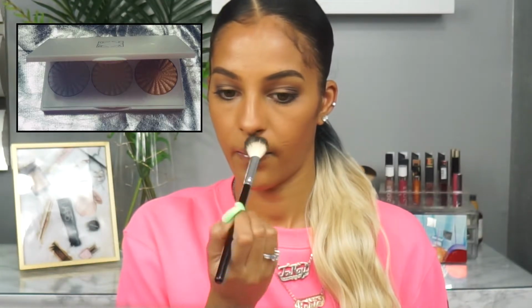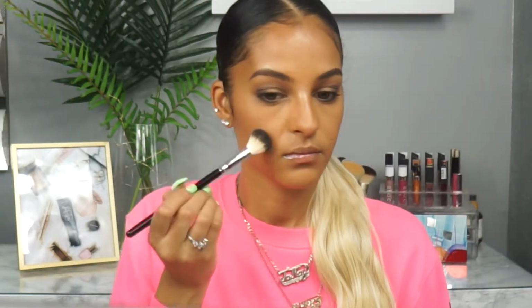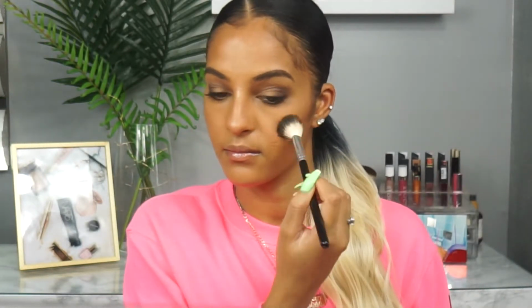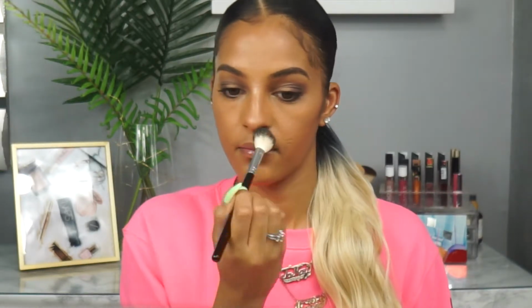So the Ofra Trio Highlight has definitely been my favorite lately, so I'm using a generous amount of that for glow. If you're one who doesn't like a lot of highlight, I would suggest using one that's not as pigmented and intense as this one, or you can just opt for none at all, but you guys know I love my glow and highlight.